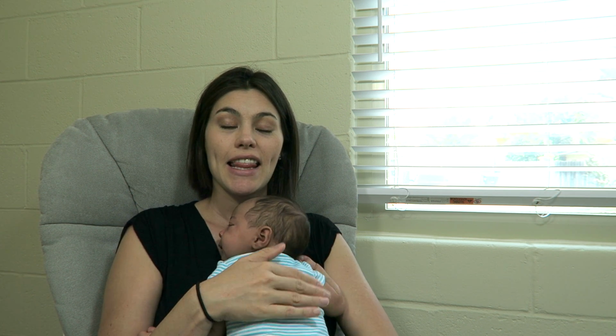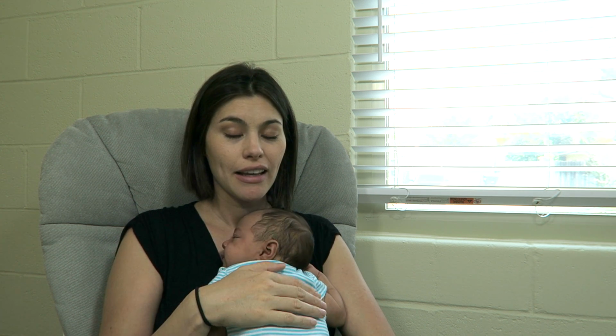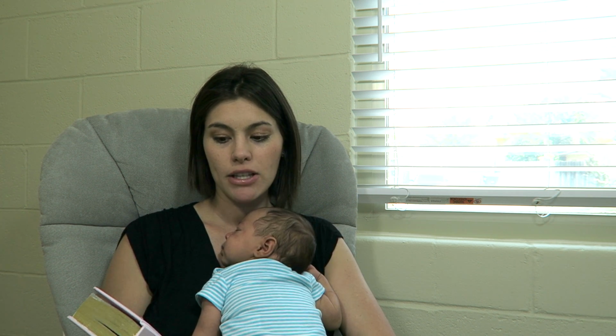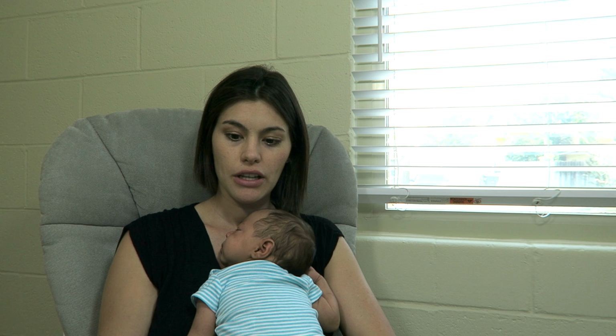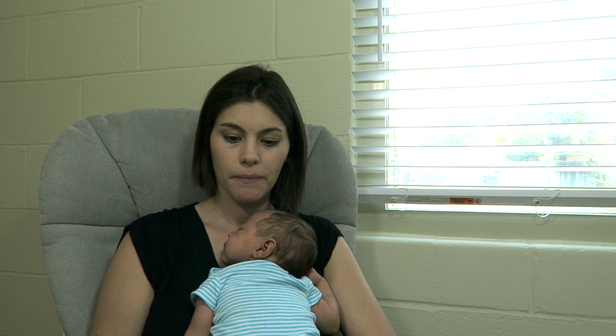Okay, so I wanted to show you another little doodad that I actually do not have for Nygel. I only have it for Eva Lee. But a friend gave it to me at my baby shower for Eva Lee. And maybe you guys have seen it, but it's called Mom's One Line a Day. And it's a little calendar journal for Eva Lee. So let me show you here.